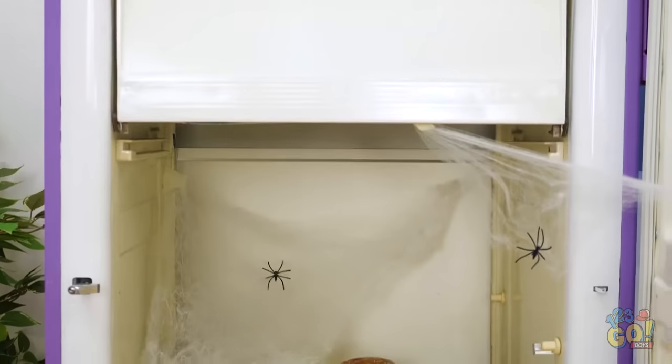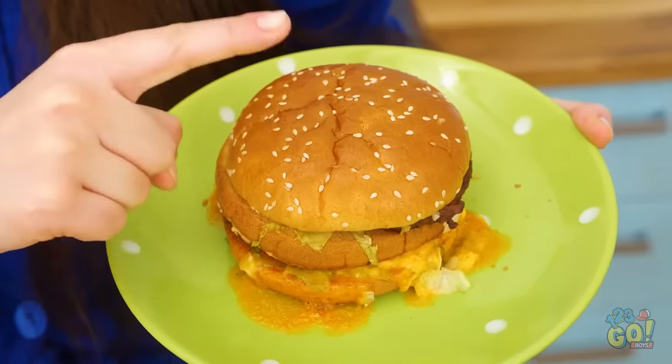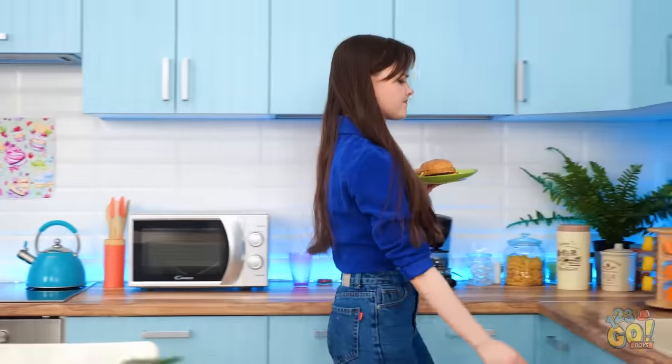Let's see what we've got. Oh no! The fridge is almost completely empty! Ew! All that's left is that old cheeseburger. Ugh. Well, maybe there's something. No, it feels pretty stale. In the garbage you go.